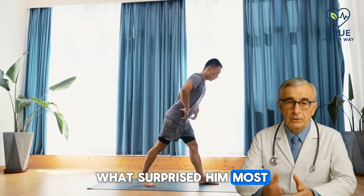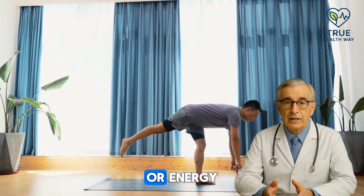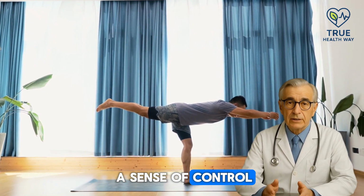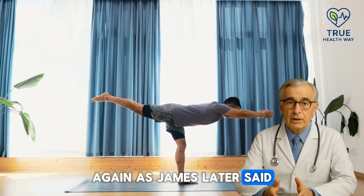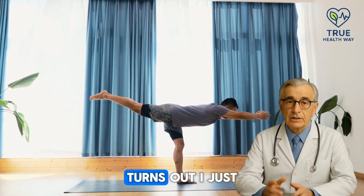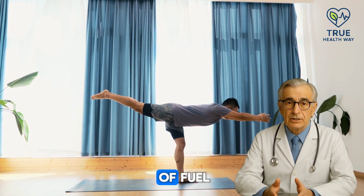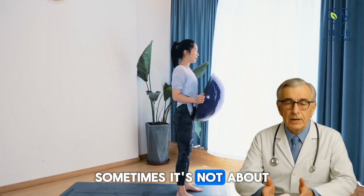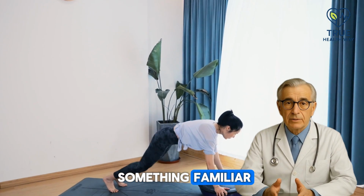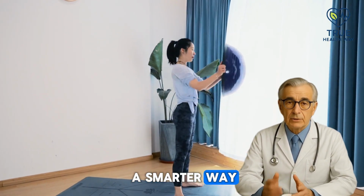What surprised him most wasn't just the better balance or energy, it was how 1 small change gave him a sense of control again. As James later said, "It's funny. I thought I was too old to feel strong again. Turns out, I just needed the right kind of fuel." Sometimes it's not about adding something new, it's about bringing back something familiar and using it in a smarter way.